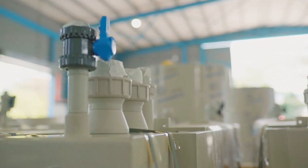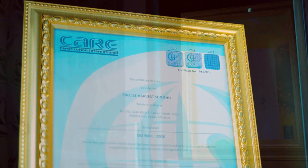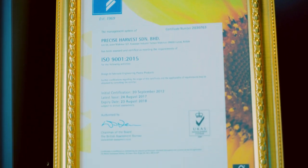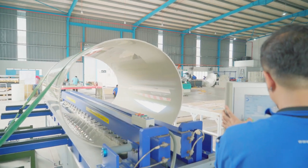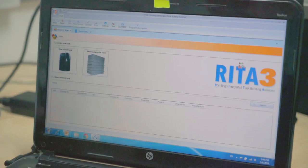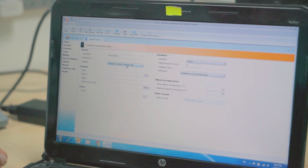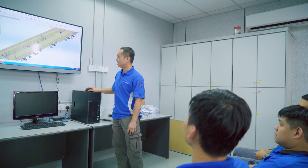In 2012, PH was successfully certified by CARE certificate. And in 2017, we upgraded to UCAS ISO 9001, which is a world-renowned standard recognition for quality products and services. Instead of the handheld manual way, PH prefers to use precise calculation based on machines and software. For freestanding pressureless tanks, we use Rita 3.1 tank design and calculations, done in conformity with the DVS 2205 guideline. We use SolidWorks professional version and also AutoCAD for all design work.